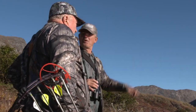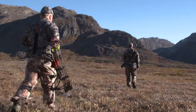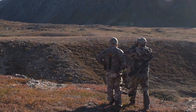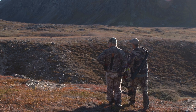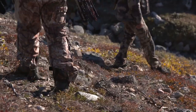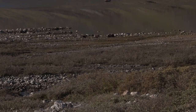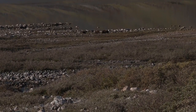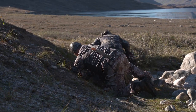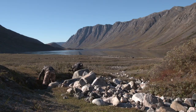In Greenland, some stalks are short with bulls hanging out near the ocean. Others are long as bulls move inland. In my mind, both scenarios are preferable to the frozen tundra hunts where you're riding in a sled behind a snowmobile in temperatures of 40 degrees below zero. Here, Frank and Don are using the lower elevation of the creek bottom to close the distance on one particular bull muskox.